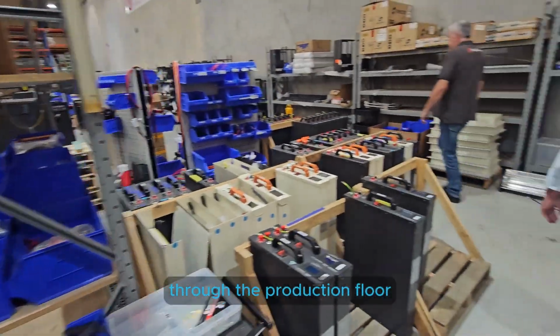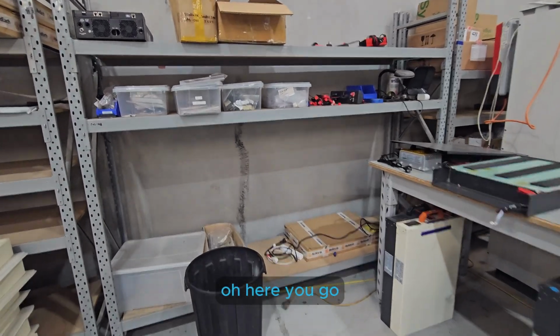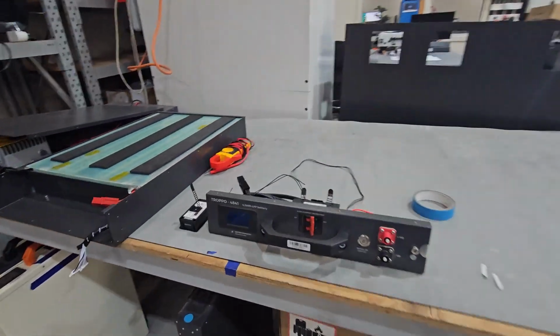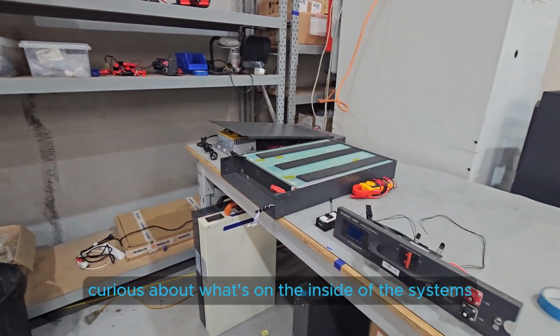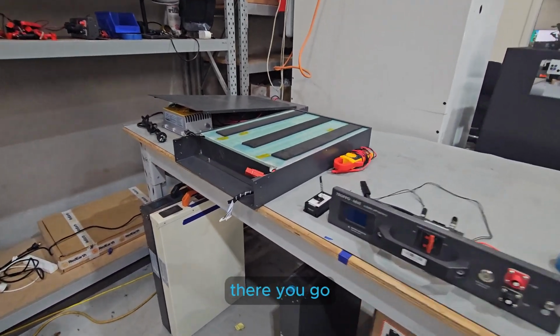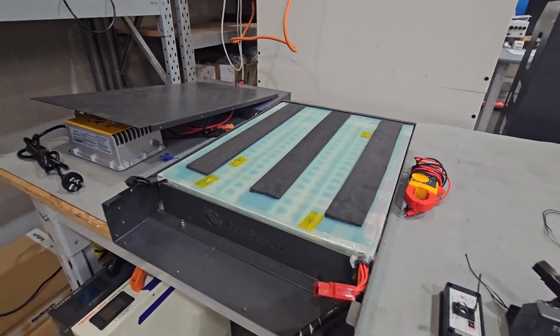Through the production floor. Oh, here you go. Here's another battery with a BMS out. Quite a few customers are obviously curious about what's on the inside of the systems. And there's all the cells, individual cells inside the battery.